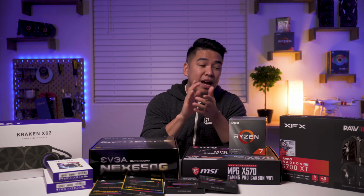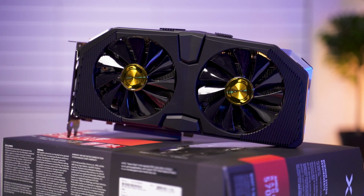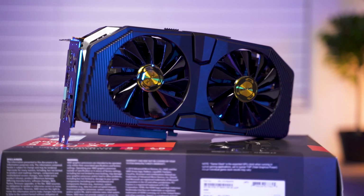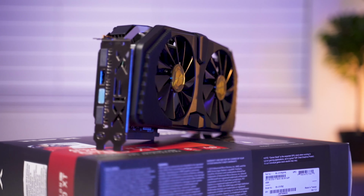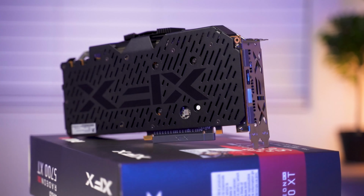As for the GPU, we have an XFX 5700XT RAW 2. It has 8 GB of GDDR6 VRAM with a base clock of 1605 MHz and a boost clock of 1905 MHz.